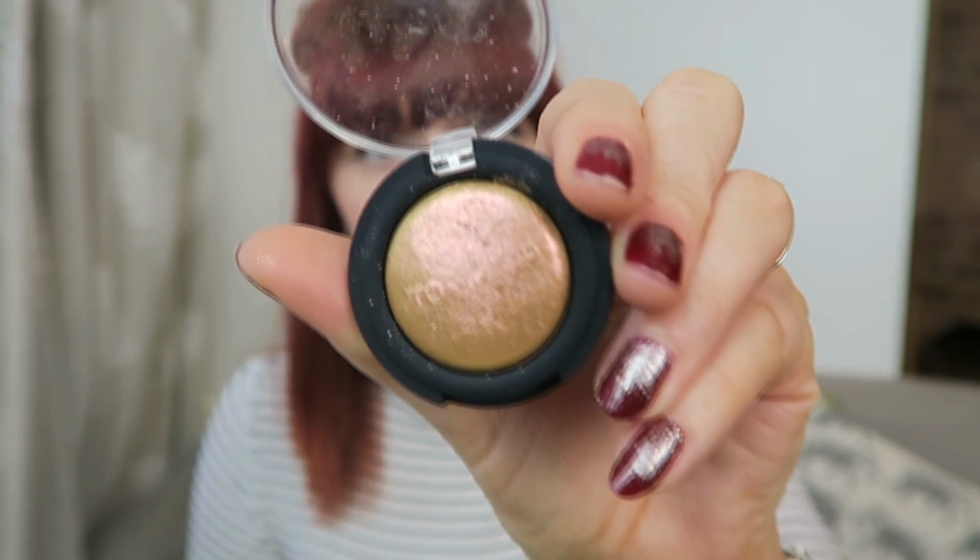Sorry, I'm losing my voice. And it's absolutely gorgeous, iridescent, kind of rose gold and gold pink tones in it. It's absolutely amazing. It blends out beautifully and it lasts all day.